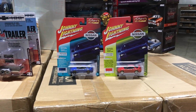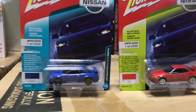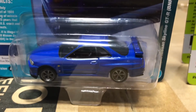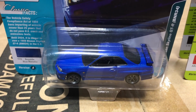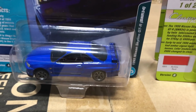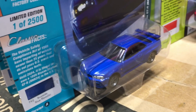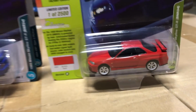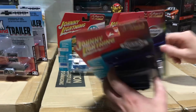And next up in Classic Gold, this should be a popular one. This is the re-release of our 1999 Nissan Skyline GTR, the R34. So what's cool about this, we've actually never released our Skyline casting as a stock Skyline, so this is a stock 99. We got it both in blue and in red with the bright white wheels on it. So it should be a very popular car, should be one that you guys are going out and looking for on the pegs. Turned out really great.